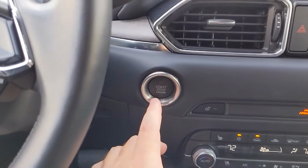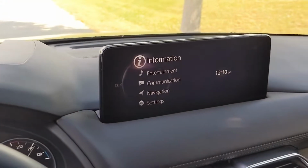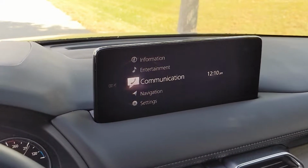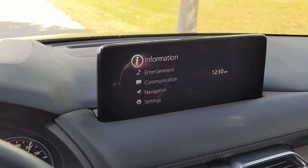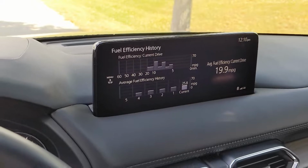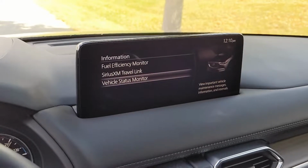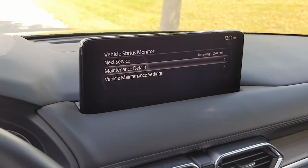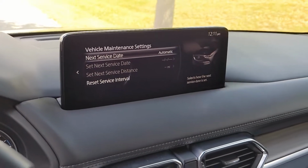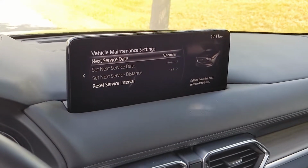Give you a better look at the steering wheel. You've got the engine start stop button located to the right and behind it. And you've got the navigation display. So it features basically 5 main pages. So you got information, entertainment, communication, navigation, and settings. So starting at the top, information features a fuel efficiency monitor, showcasing the fuel efficiency of the vehicle. Sirius XM Travel Link, vehicle status monitor, telling you when your next service is, the maintenance details. You can also adjust some of those vehicle settings should you not want to follow the manufacturer's interval or put your own dates in.